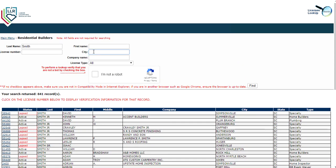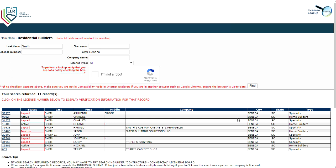Okay, let's type in Seneca to see if we find anyone, and then we'll have to click I'm not a robot again to be able to look up again. Okay, now these are the people that are listed in Seneca, South Carolina. You have a Charles Smith that has an active license.